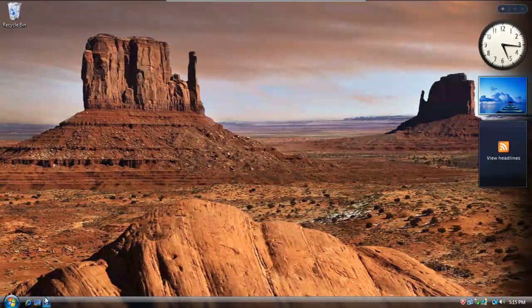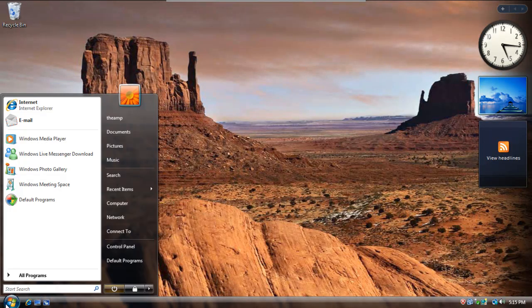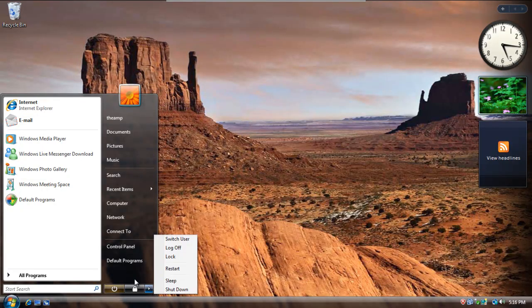And let's go ahead and have a look at the start button. As you can see, it's completely new. We've got our stuff on the right hand side where we want to go. We still got our categories up here: internet, email, most recently used programs, power button here. It's all there in that drop thing, but we have this new search.